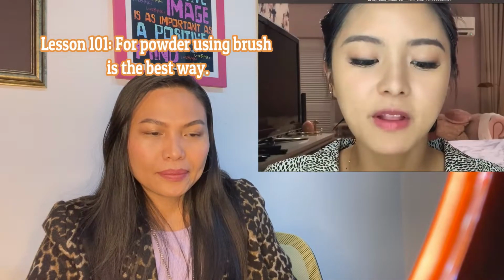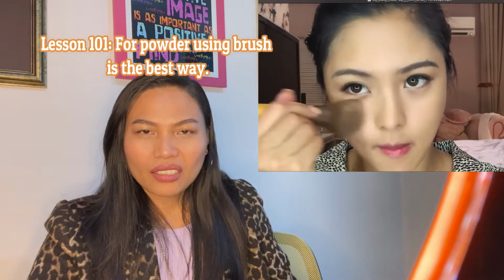And, ginagamit ko lang talaga brush. Yeah. Also, for the powder, I suggest brush para malinis siya. Hindi mo naman talaga kailangan masyado ng... And also, the sponge kasi is parang ma-remove mo rin yung mga products na nanilagay mo. So, and hindi siya magti-cakey after. Brush for me is the best.